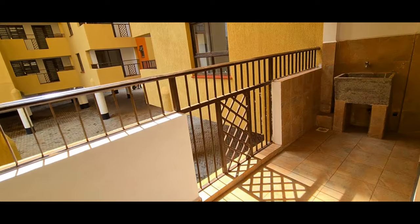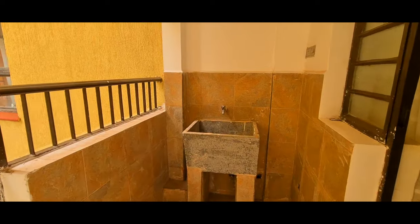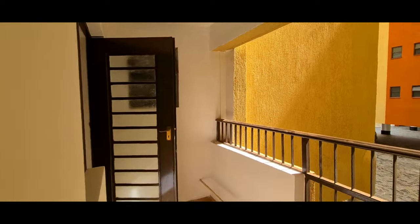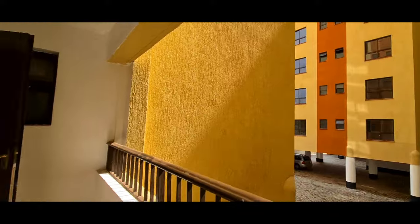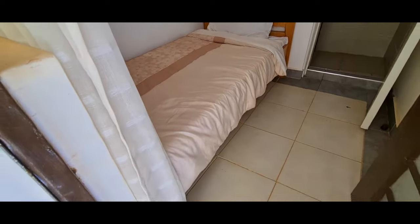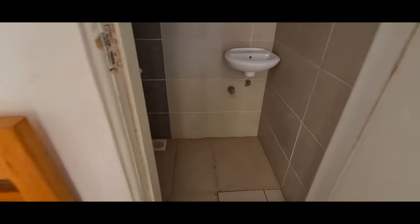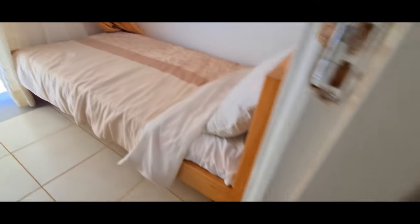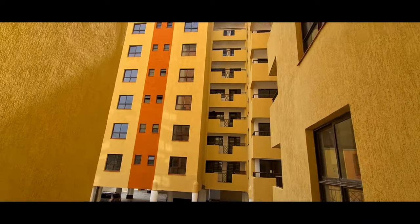And then there is a laundry area. The house has two balconies. Laundry area where you can put your hanging lines, I believe so. And then behind me is the DSQ. The DSQ has its own washroom, toilet in short. And that is the property, the apartment.